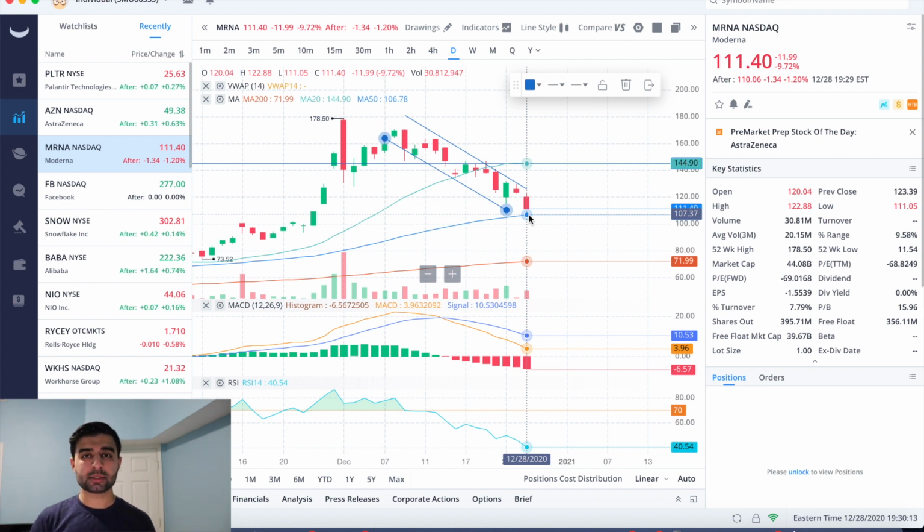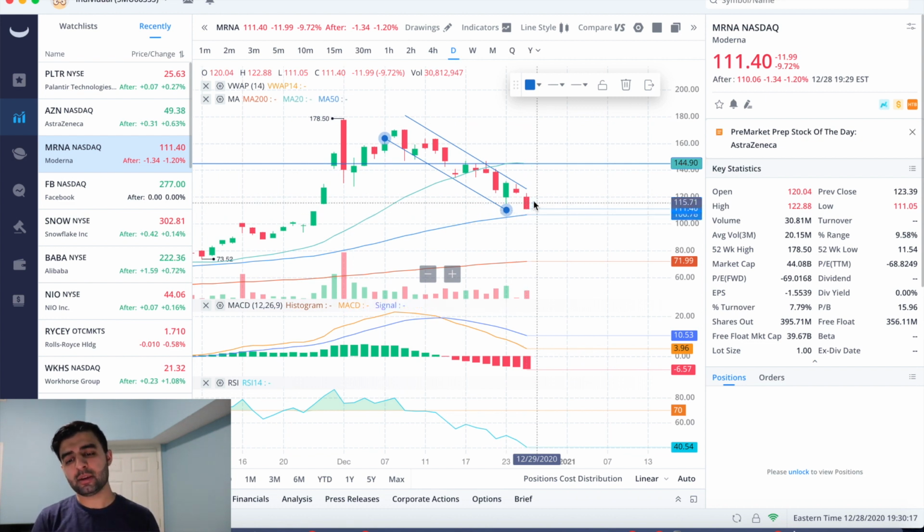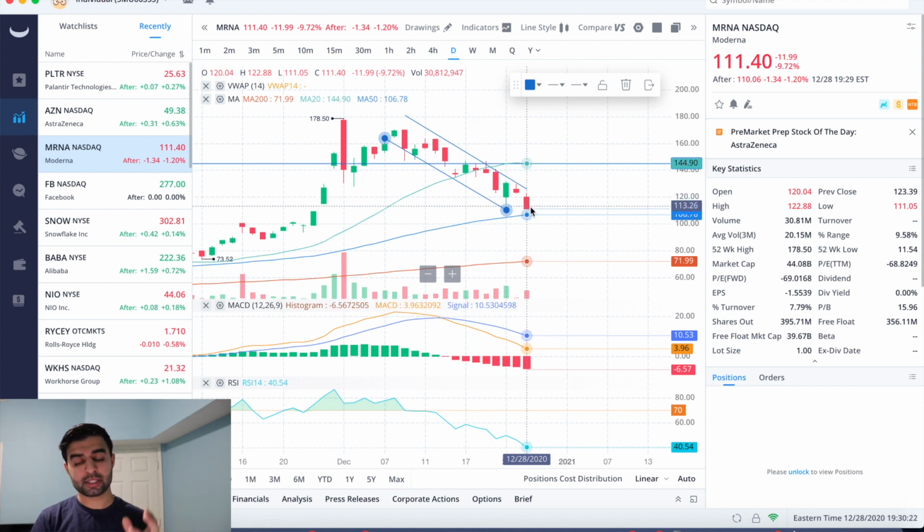I might consider adding to my position, but only after I see confirmation of a trend reversal. When I see it making a higher high, that's when I'm probably going to add a little to my position, because I can add today at 111, right? I could have added Thursday in the 120s, right? Thinking it was a good price, and then it went to 111 today.